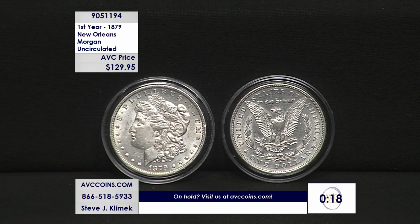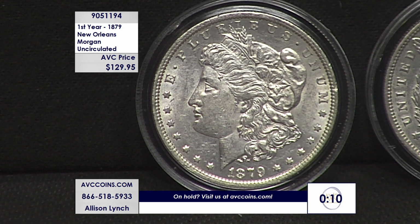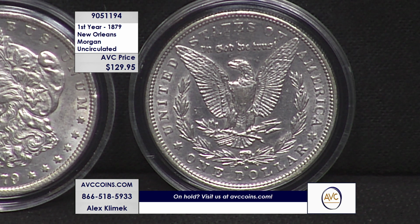But the story of first-year coins starts in 1878 and ends in 1879, New Orleans. And you look at the mintages, the Carson City and the New Orleans are pretty close, 2.2 to 2.8. But when you look at all the other pieces of information available, there's no question that the key, the one you see the fewest of today in the marketplace, is this one, the 1879-O.